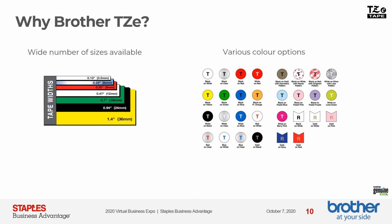In addition to being extremely durable, we also have a wide range of sizes available in TZE. At the same time, we also have different color options. All to say that you can truly design custom-made labels, and you can use the different colors that we have to highlight different information, such as COVID-related ones.